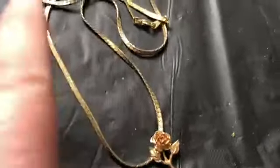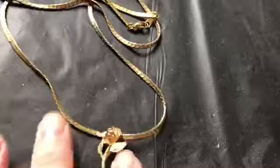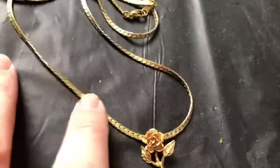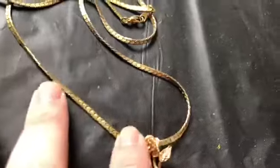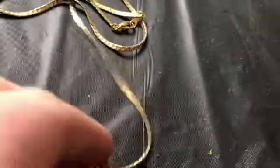This necklace, I was right that they were not originally together. It's two different shades of gold and they did not look right together. The chain tests as 10 or 12K and the rose tests as 14K.